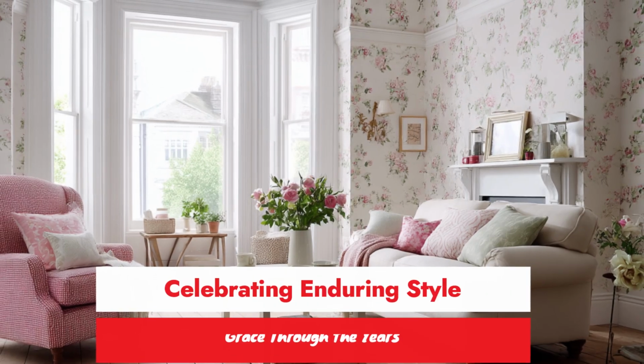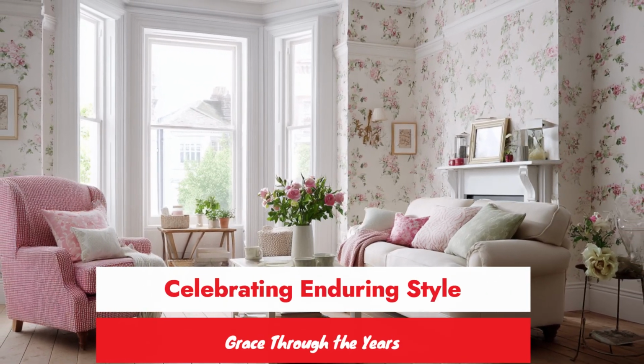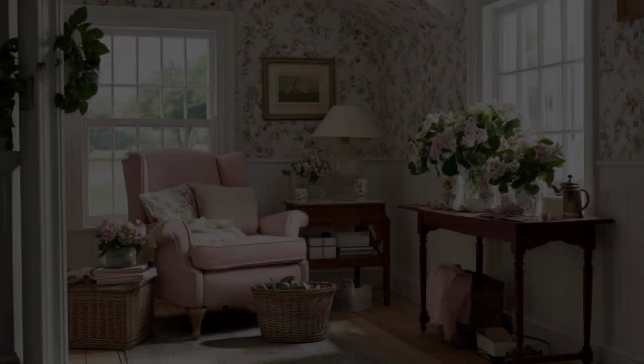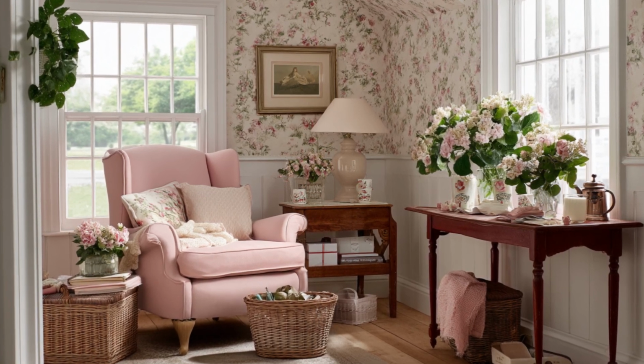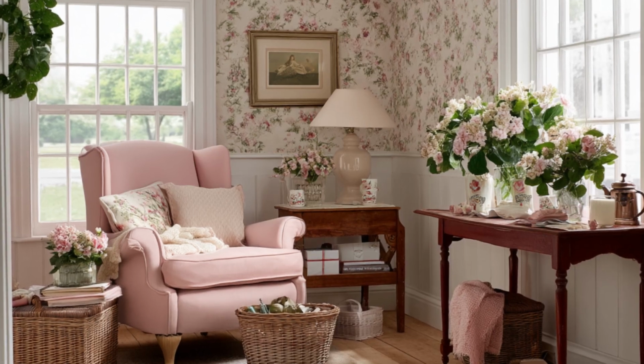Laura Ashley's designs have stood the test of time, not just for their visual charm, but for the feeling they evoke: comfort, femininity, and timeless grace. Her prints, once adorning homes in the 1980s, are now re-emerging in today's interiors with fresh vitality and a sense of soulful nostalgia.